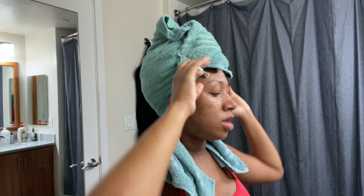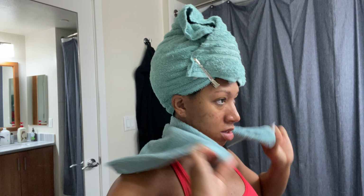Done with the mask, washed it out, washed my hair. That was a struggle because leaning over that sink for that long, whoa, my back is killing me, but I get to sit down. So now it's time to deep condition.